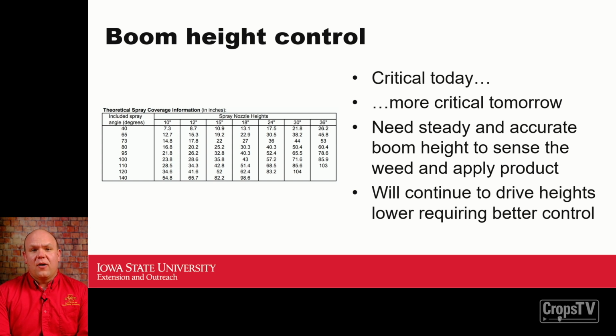We've talked about it a little bit already, but boom height control, we'll argue, is very critical today, right? We need good boom height control to ensure we're getting good coverage and good efficacy of the products we put out there. And it's going to be even more critical tomorrow. So as we start to see these systems continue to become more common, these systems start to get more accurate, they start to travel faster through the fields, having good and more accurate boom height control is going to be even more critical than what we see today.